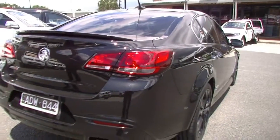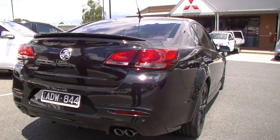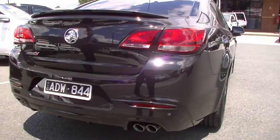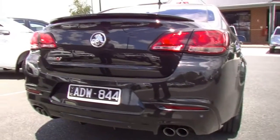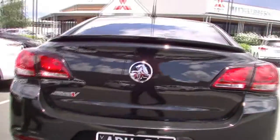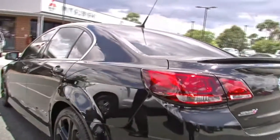And as we come around to the rear, we've got our lip spoiler on our boot lid. Once again, all the chrome badging consistent. We've also got colour-coded reverse parking sensors and reverse camera as well. Once again, the presentation is outstanding. And the consistency continues as we come around to the passenger side of the car.